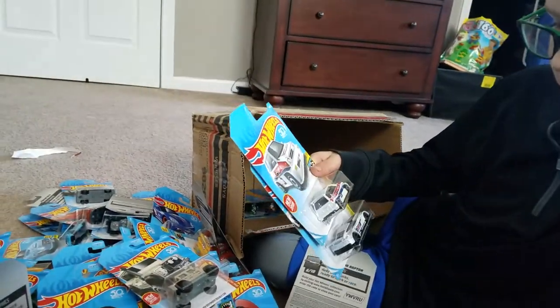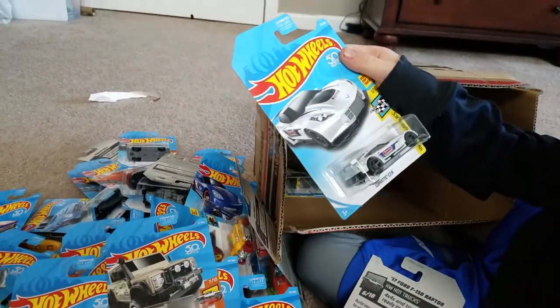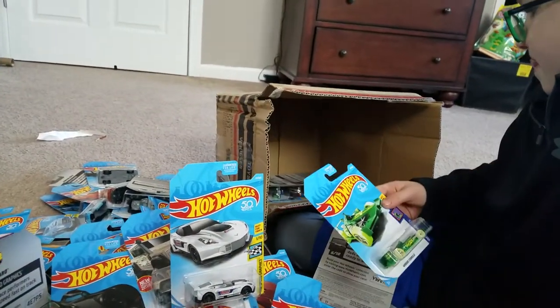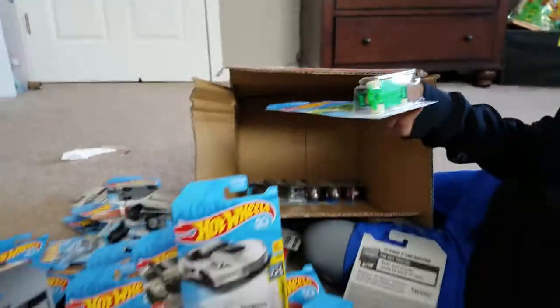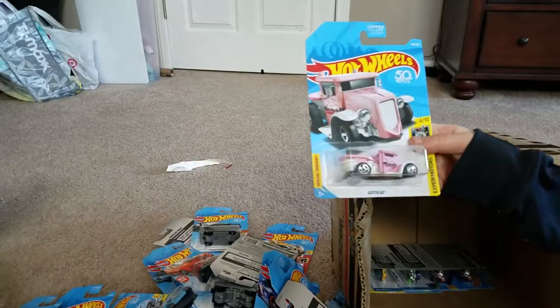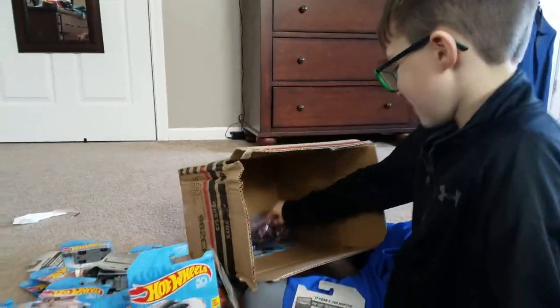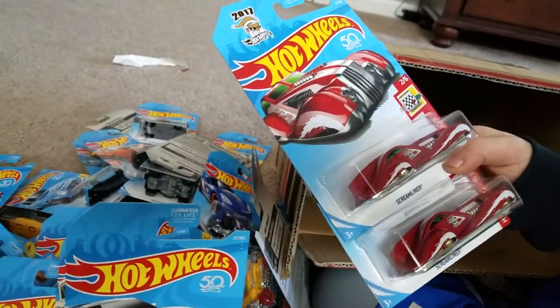I already showed you these. The 85 Honda Civic Turbo and the Corvette C7-R. Well, you still have a bunch more cars in there. No, I don't. Not a lot. Winning Formula. My favorite. This is my favorite color. Gotta go. Why does it say that? It's a toilet car. A pink toilet car. Do you have that? No. And it's my favorite color. Ooh, this is from the holiday editions. Streamliner. That looks like Santa's sleigh.